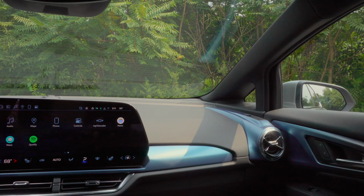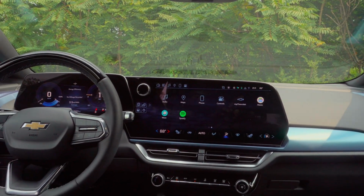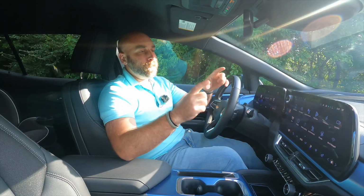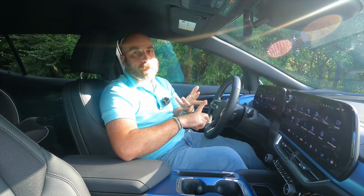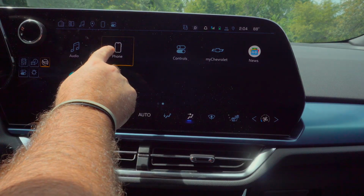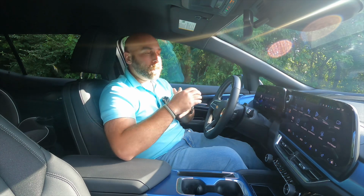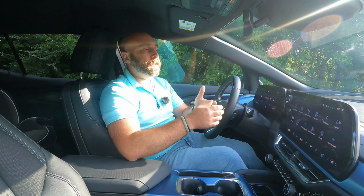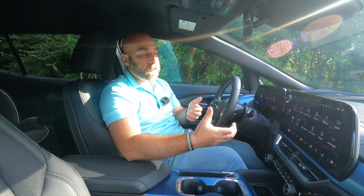This infotainment is a point of contention for a lot of people because GM has started dropping Android Auto and Apple CarPlay. So this one is a Google built-in system, which means it has the Google Play Store and Google Maps built in already. You can download apps. You can use Waze, you can use Spotify. You can download whatever apps you want through the Play Store, rather than using your phone and connecting to it. If you're a Google user, it's not as big of a deal because you're already using Google Maps anyway.